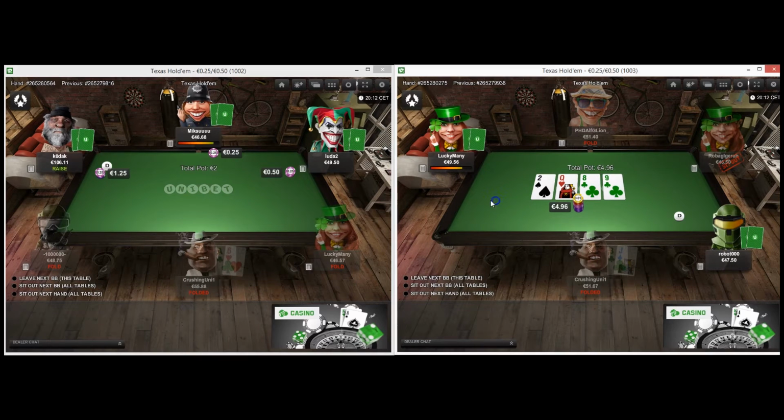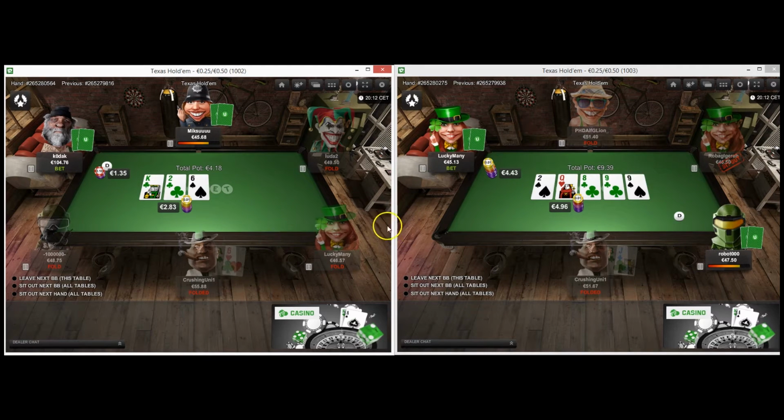Interesting pot going on the right. I see that Lucky Mary's on both tables, but the other guys aren't. So maybe this Lucky Many is possibly a reg, 2-tabling, 100 big blinds on both. That is an instant sign of someone who's good, because you're multi-tabling, you've got 100 big blinds on both, you've got money in your account.